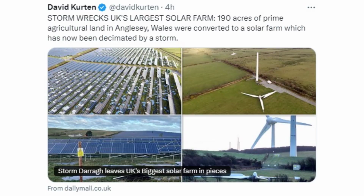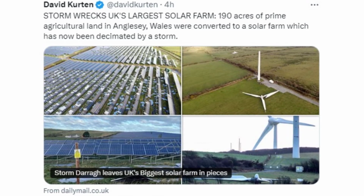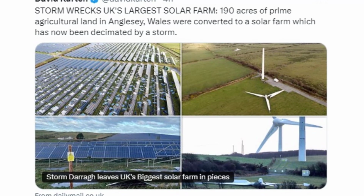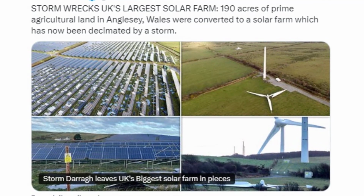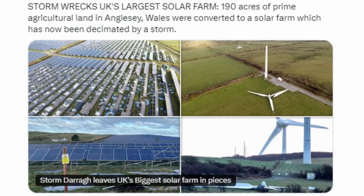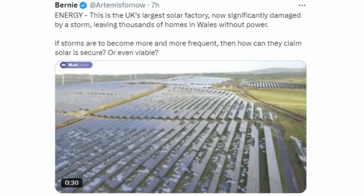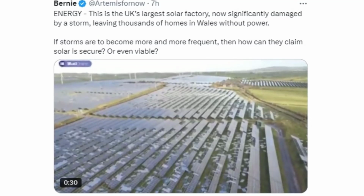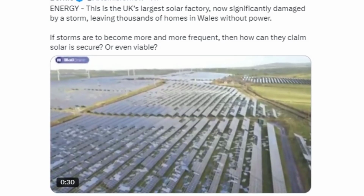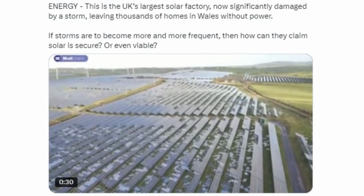Because looking at the damage here, storm wreaks havoc on UK's largest solar farm. 190 acres of prime agricultural land in Wales. Now, broken glass that has to be replaced. We don't have a way to pick up Humpty Dumpty on this one. Think of every panel as a little Humpty Dumpty. So let's take a look at the damage. As far as the eye can see, an enormous amount of that will need to be repaired. There might be a sliver, maybe 1/30th or 1/35th of the panels not damaged. But again, you know, the electronics and how they relate and couple together.